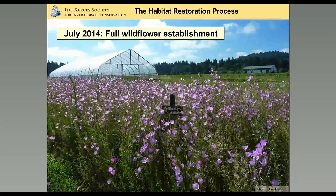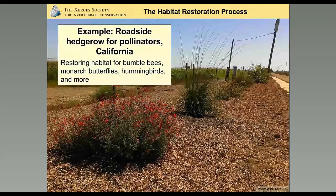So here we are, May 2014. Here we are, July 2014, with this field of Clarkia now in full bloom at the peak of summer. So this is a very short timeline that solarization allows us to create habitat like this with. We've removed that plastic and we have it now on a different area of the farm. We are creating this whole patchwork system of wildflower strips on this farm that include more than a dozen species of Oregon natives, including showy milkweed. Here's another example of a habitat restoration process.